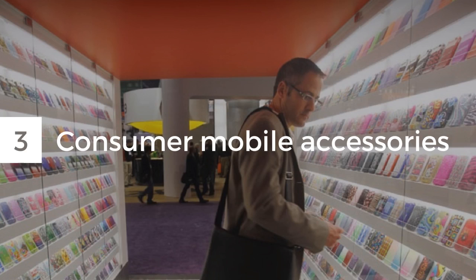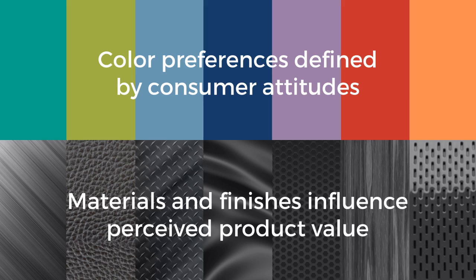So this is my third project example for today, which I'm going to cover in more detail. This project involves consumer mobile accessories, where the unrestricted color selection can at first seem potentially daunting for the client and for the designer. Here, color preferences tend to be defined by consumer attitudes, which can obviously be quite varied. I'm also going to introduce the principle of considering color to be quite distinct from materials and finish selection. Here, materials and finishes tend to influence the perceived value of the product, and the actual color selection is independent.